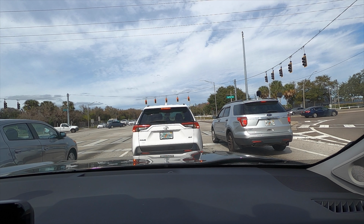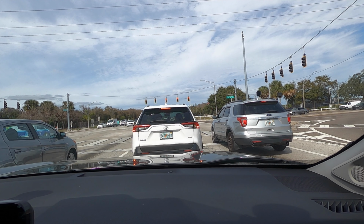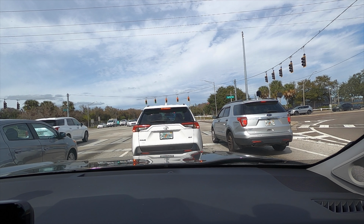Dual climate control settings and a wireless charging pad. I like that we can option those features on the XLE. You don't have to go to the Premium. Leather wrap steering wheel that's heated. You also get leather wrap seats, heated.